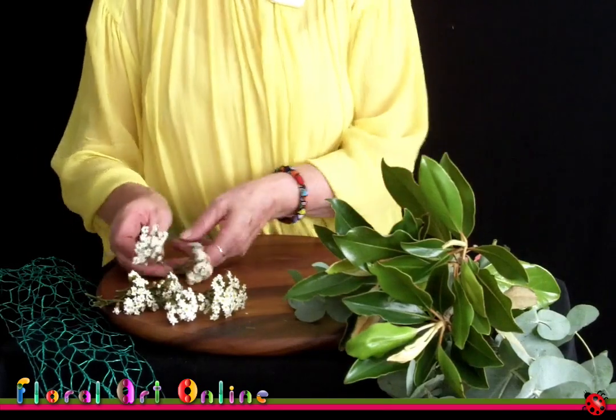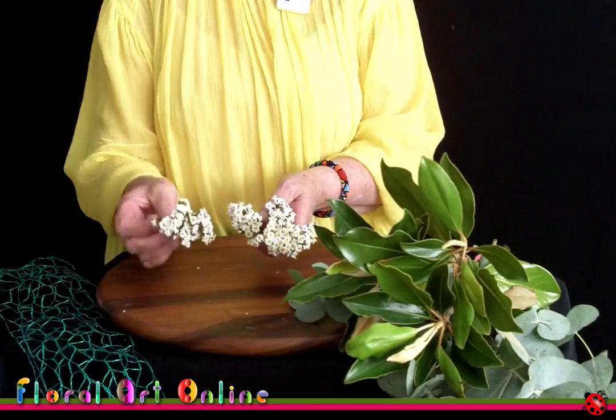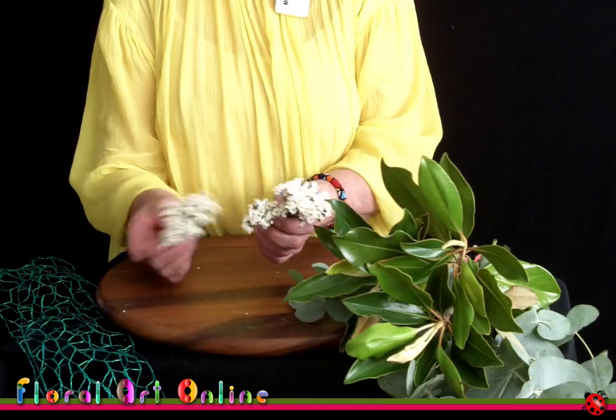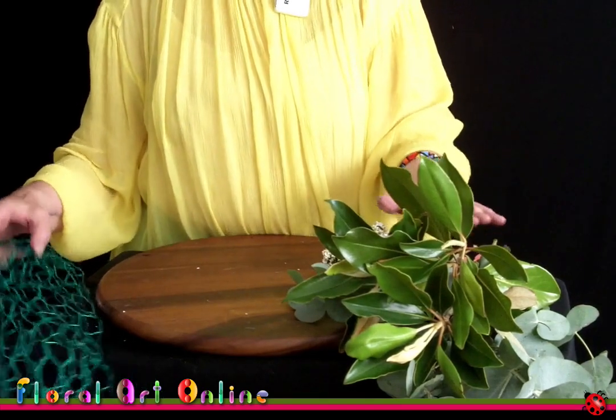Okay, we've got 2, 4, 6 little bunches of the daisies. One of the reasons that I chose these was that they don't need water. They don't need a water source, so we're going to be able to weave them and tie them into the design without needing to worry about a water source for them. Same with the foliage, that's why I've chosen it.